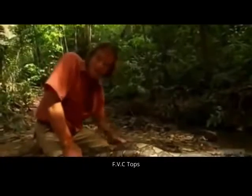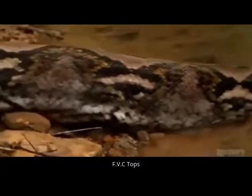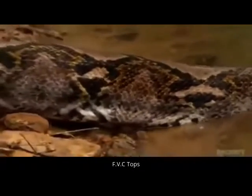Look at this snake, 20 foot long. Hey, didn't even eat me. I think it's marvelous. It's just wonderful. It's a beautiful snake. Look at those colors. Unbelievable experience. I'll never forget this.